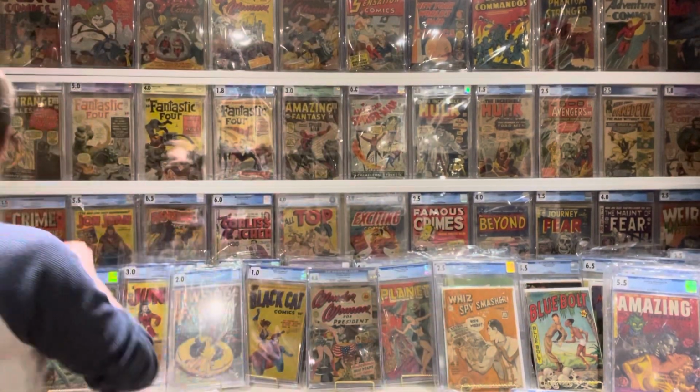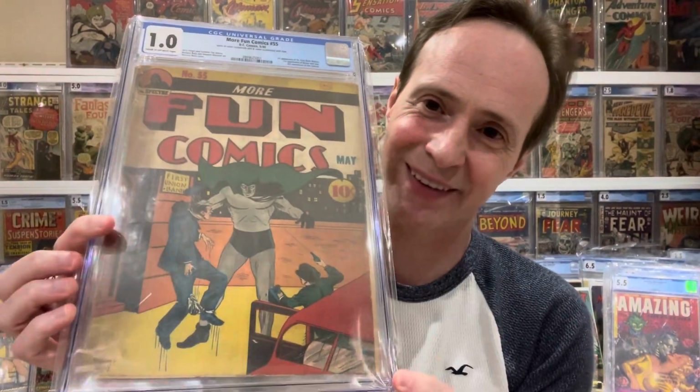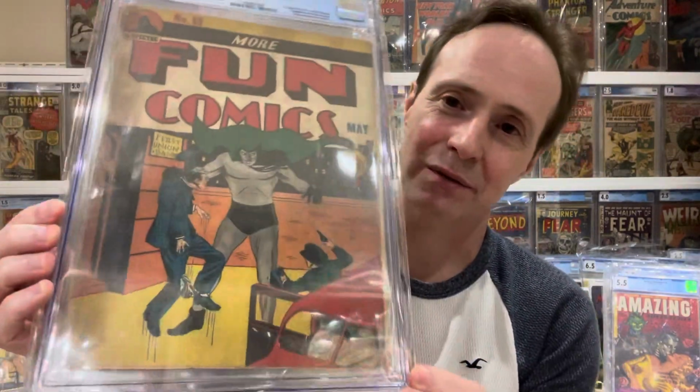Okay, the last question, and this is from Janet Bailey. Do you have any Bernard Baily covers from the Golden Age, especially Spectre? So, believe it or not, I only have the one Spectre comic, and I'll actually have to grab it. So this is my Spectre, More Fun Comics number 55. So yeah, it's great. This is Bernard Baily.